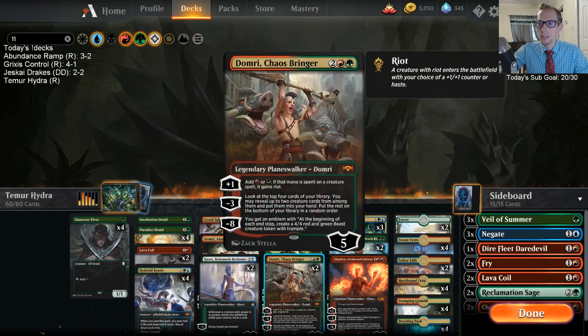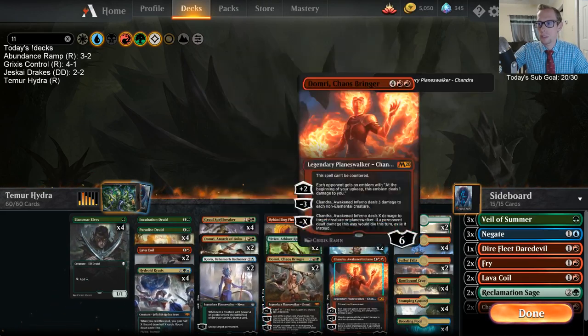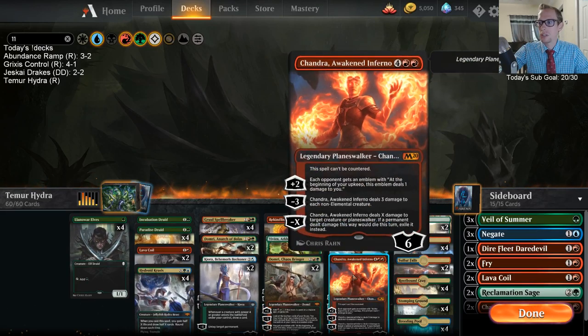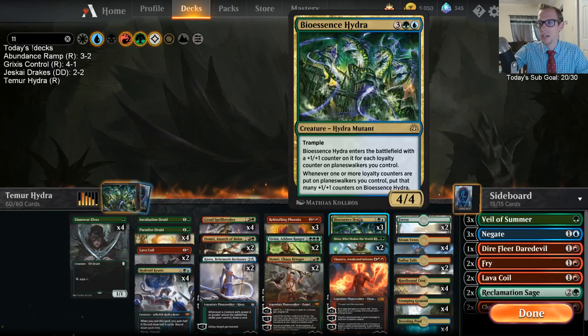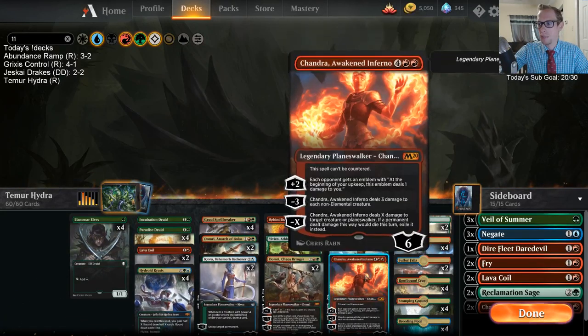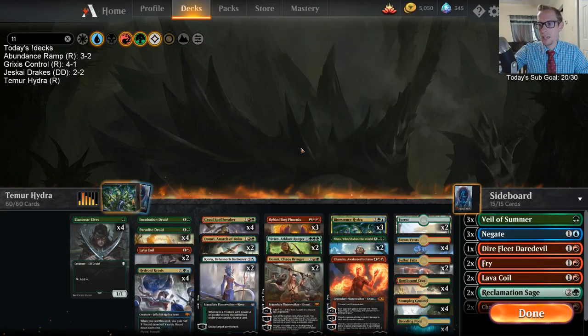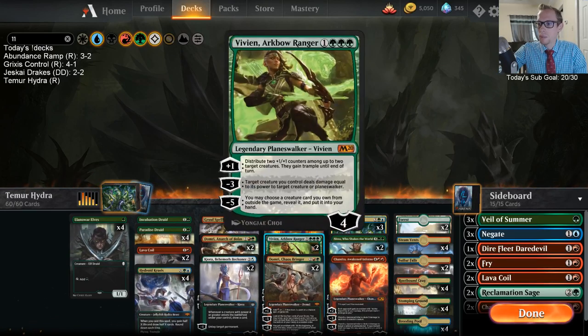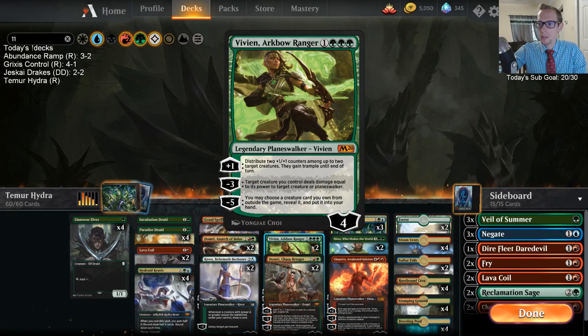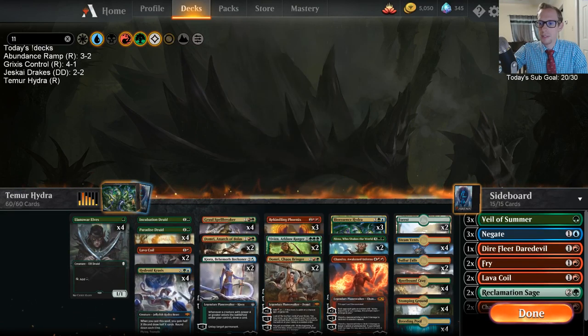We have the Domri in here, they can give it haste with that +1 ability. Chandra, if we play Chandra with 6 loyalty and then tick up, goes to 8. We can put 8 counters on the Hydra if we have Bioessence Hydra with 5 mana, Chandra with 6 mana, get 8 counters immediately there, which is pretty crazy. Vivian helps all these creatures grow and everything. As y'all know, Vivian's just been one of my favorite cards.